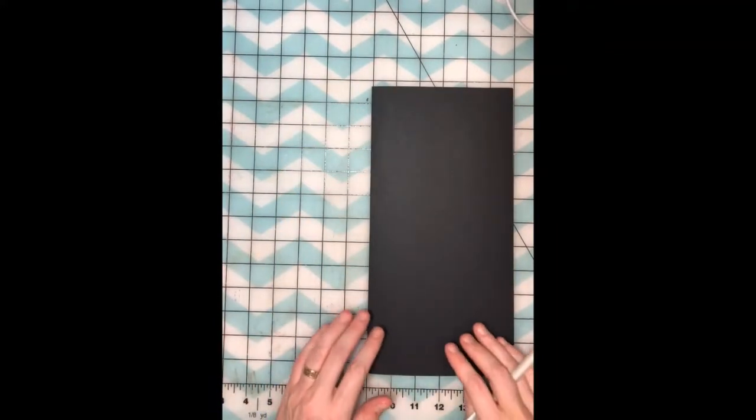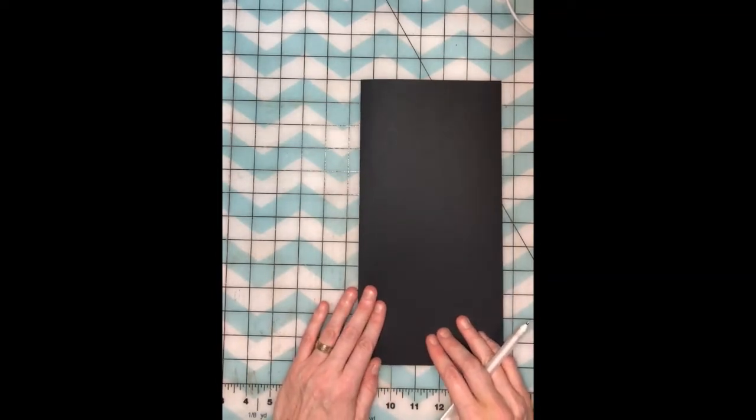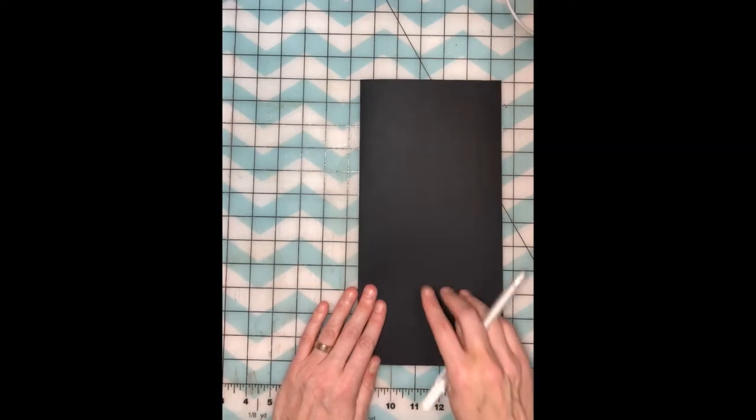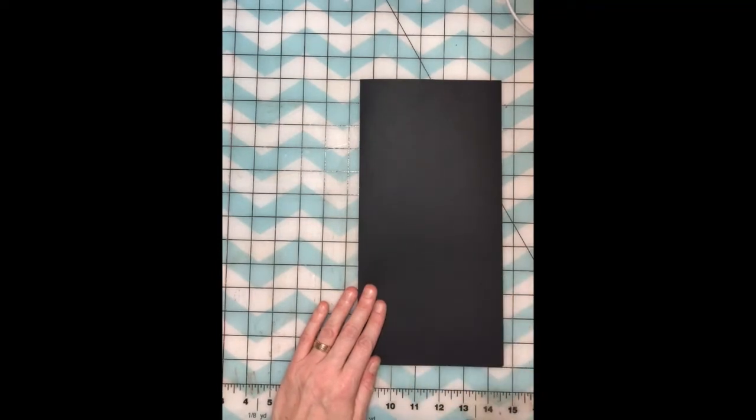Now we're gonna draw our butterfly. Now the cool thing about butterflies is that they are symmetric. And being symmetric means that you are the same on both sides. So when I fold my paper in half, I'm able to just draw one half of my butterfly, but then when I cut it out, it will be symmetrical because it will be exactly the same on both sides.